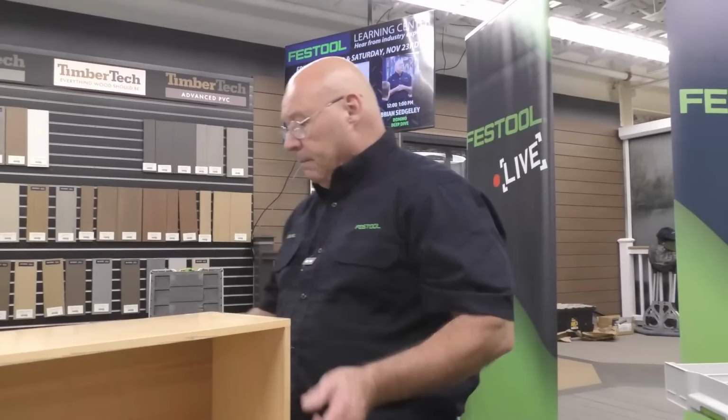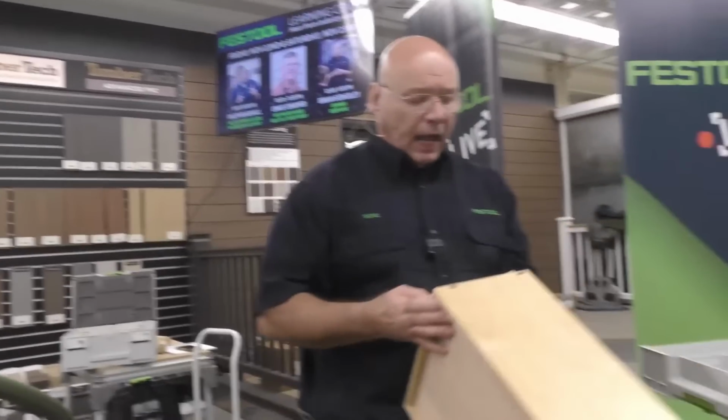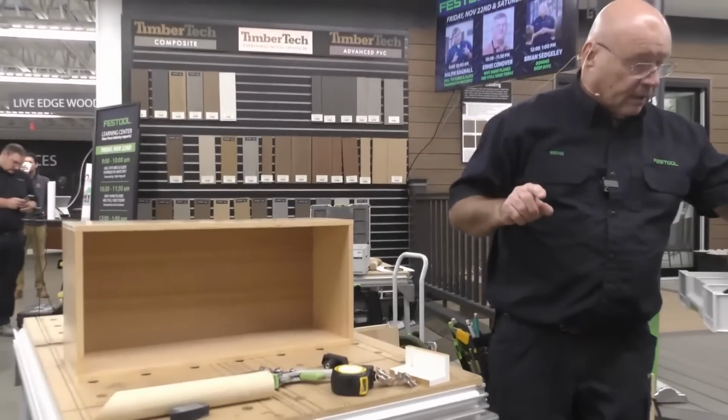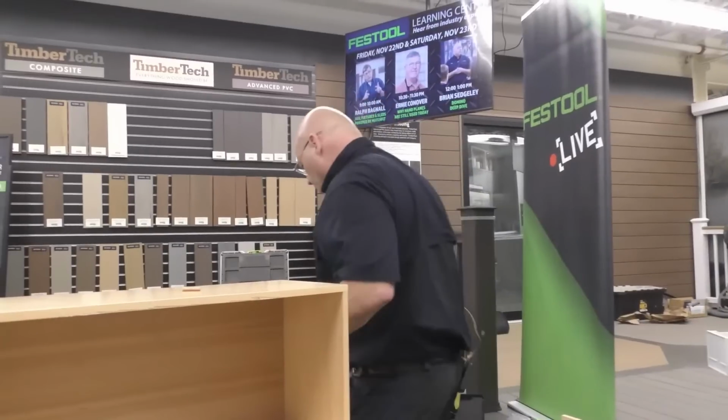Okay, so I have that line scribed right there, and I'm going to place a tight domino right in between. Okay, so I am going to, let's see if I can do this.